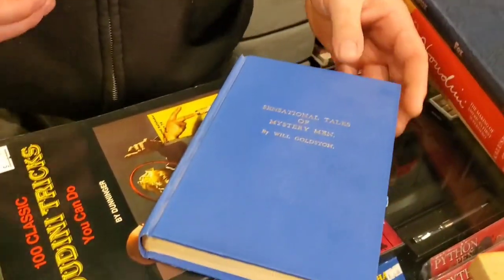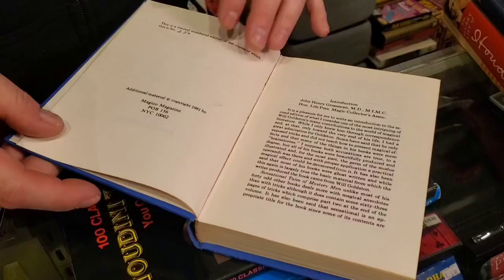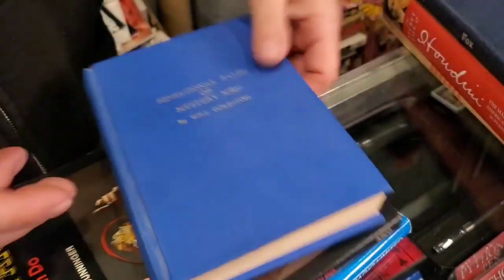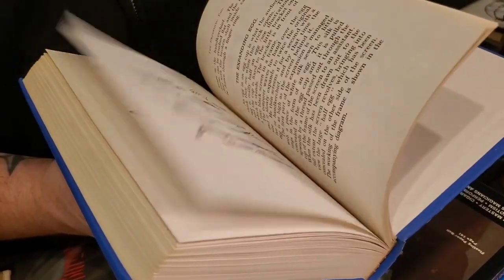Sensational Tales of Mystery Man by Will Goldston. $25. This is, what is this, like 1981? Copy 250 of 500. And this one is in really good condition. Unfortunately, there's not many pictures.